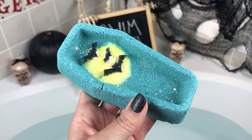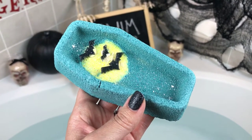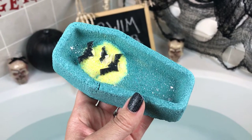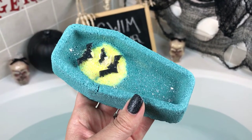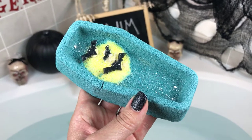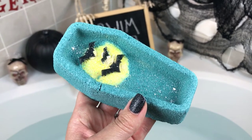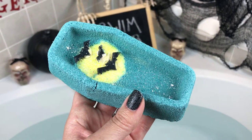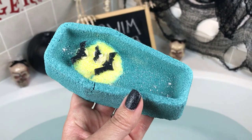Okay, so this one tonight, this Coffin bomb is from Southern Skye Beauty, and it's called Midnight Magic, and it's a Bath and Body Works dupe, and the scent is Midnight Pomegranate. It's a really, really pretty feminine scent. It's a little bit floral, a little bit fruity, and a little bit candy-like. I really, really like it.